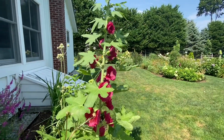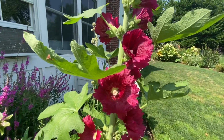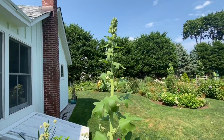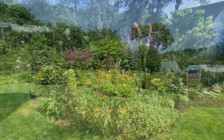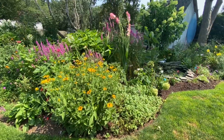But look how gorgeous this hollyhock is. Oh my gosh. I do not have any of these in my garden, so this is definitely something that I do want to add. Those colors are stunning. I think I've used the word stunning 50 times already, and I'll probably use it 50 more.